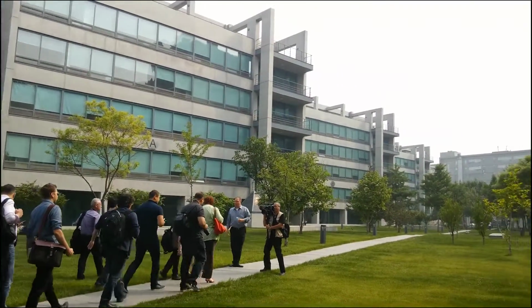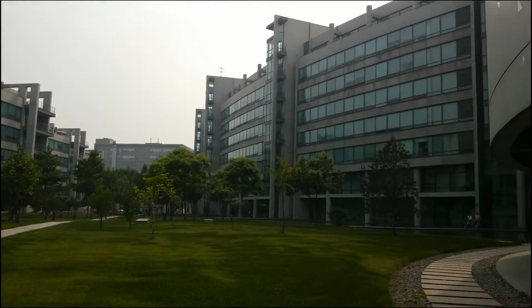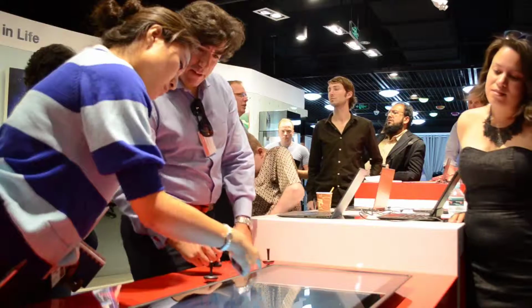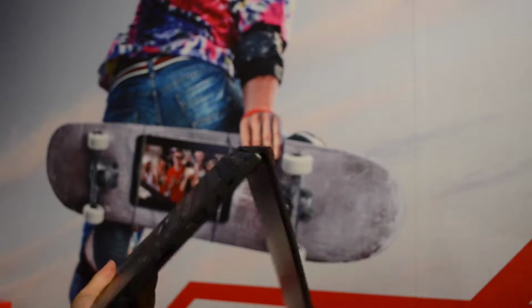The Beijing campus is set up in a U, so every department from R&D to sales is just a short walk away. Lenovo is currently number 3 in smart connected devices, number 2 in the PC tablet market, and if you look at just their PC sales, they're currently number 1. What this means is that there's one Lenovo device sold somewhere around the world every 4 seconds.